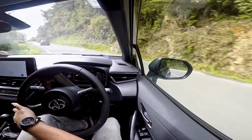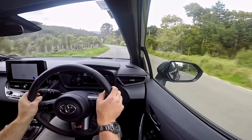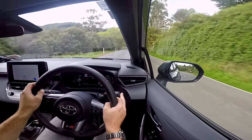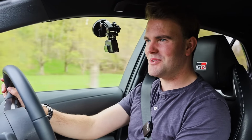Even out of first gear here, look at that. You could not floor it in first gear out of that corner in a front wheel drive car. And the ride quality. This bit of road here is terrible, but it doesn't beat you up. It feels like a road going rally car. Very similar to the Yaris GR, just a little bit more substantial, which I like.